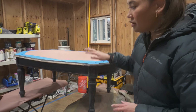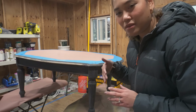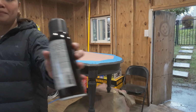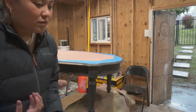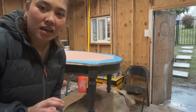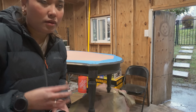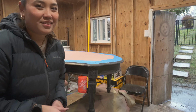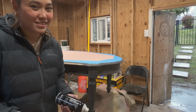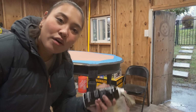Paint all of this here, and then once it's dried up, I'm going to do a gel stain on the top and then seal it with a polyacrylic. I'm going to be using the premium Behr spray paint, just because I want a soft, non-streaky finish. To do that with actual canned paint, I would have to use my paint sprayer, and I don't want to do that because it's a lot of work to clean it. So I'm just going to try this and hope for the best.